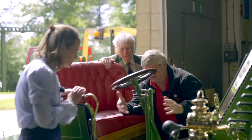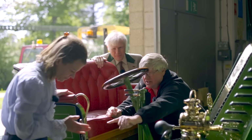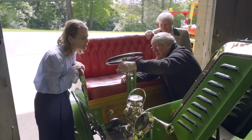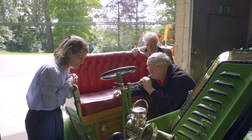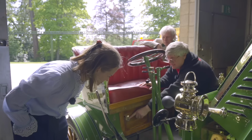We have an array of controls here. Most important is the one on the side there. That's the brake. Brake, yep. This top lever, hear that clicking sound? Yep. Well, that's the advance and retard of the ignition. So it's the ignition timing, basically. Okay. So this lever is the gear lever. So you've got your low speed and your high speed. No clutch. No clutch at all. And the final control is this little switch here, and that's the ignition switch.